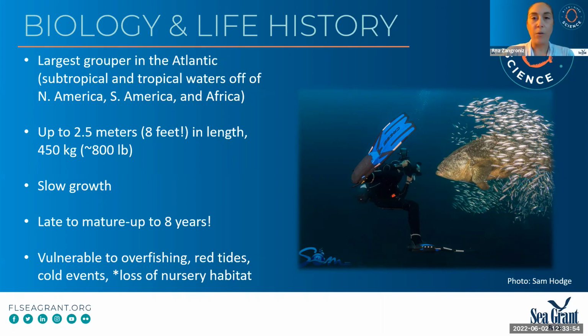And I like this photo that you can see here on the right of your screen that gives you a little bit of perspective of what one of these fish looks like next to a person. You can see that's a person probably 5 or 6 feet tall, and it's right in the face of a Goliath grouper, which is comfortably 3 to 4 feet long in this image. And that's not as big as they get. They can get up to about 8 feet long and grow up to 800 pounds.